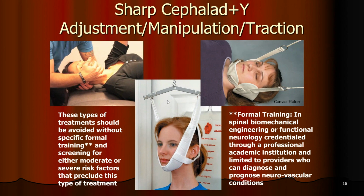The other is if you're going to put someone in a positive Y, that's straight up this type of traction, I'd make sure you have formal training in spinal biomechanical engineering or functional neurology, credentialed through a professional academic institution, and limited to providers who can diagnose and prognose neurovascular conditions. So be very careful, because some people take a bag and they just drop it, okay? A weight, and they just drop it, and then same thing, straight up for the head goes short. You got to be really careful with this stuff. There are certain things that I'm very cavalier and confident about, and other things, folks, I'm just more cautious.